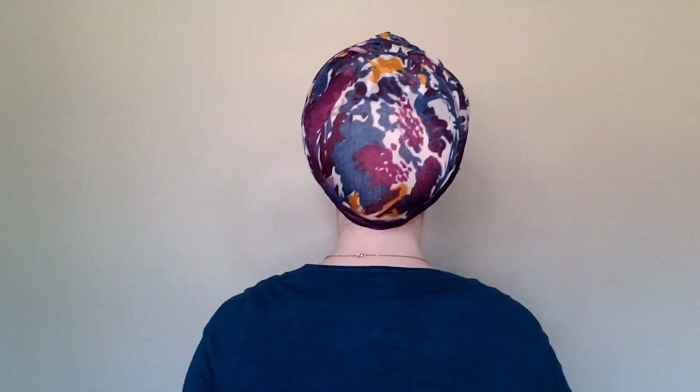I thought this was so cute, so fun, and you can absolutely play around with the positioning of the tassels, with the size of the poof to get exactly the look that you are going for. So this is it from the front, from the side, the back, and the other side.